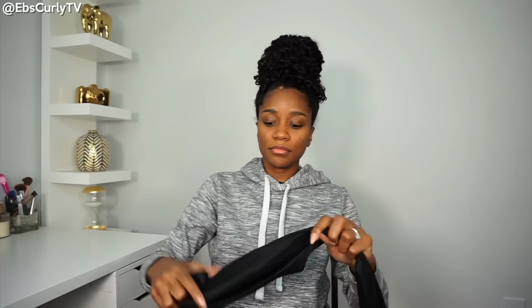I think this is something to consider if you are struggling with moisture or breakage. You don't obviously have to wear your hair in this bun or anything, but just try to keep your hair off your shoulders as much as possible.